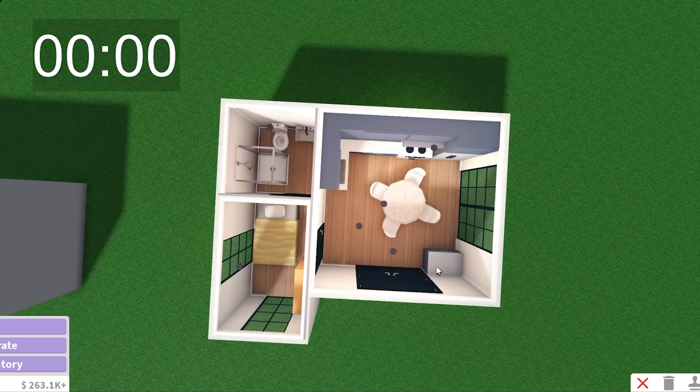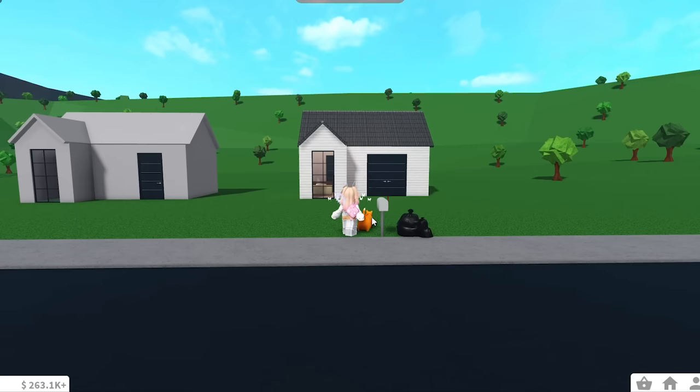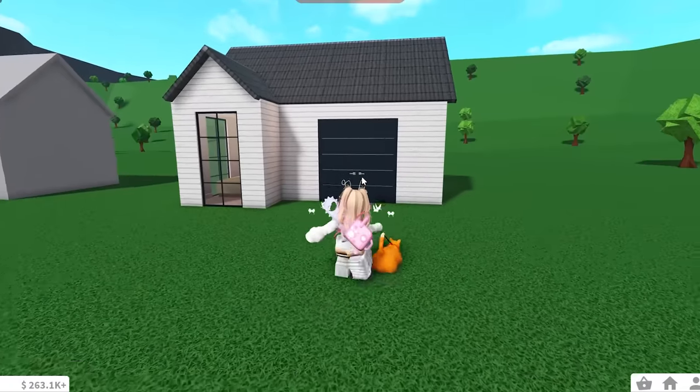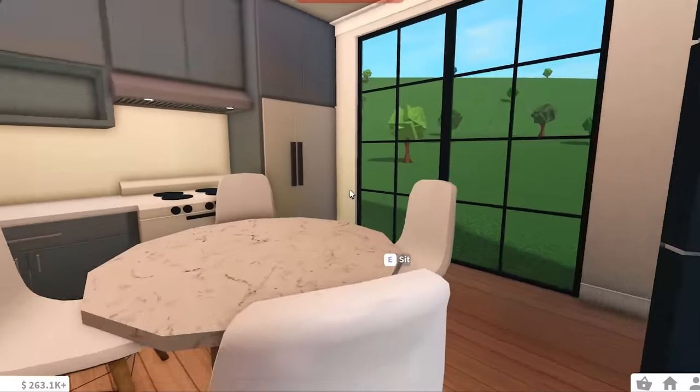Okay, the timer went off. Let's step away from the build menu. This is what I made with 5 minutes. Okay, I think it's better than this. That's going for us. And we definitely have more furniture and there's light. Welcome to the 5 minute house.